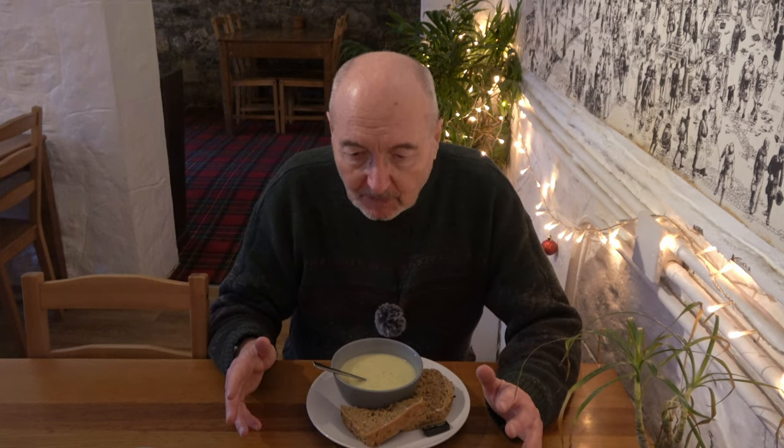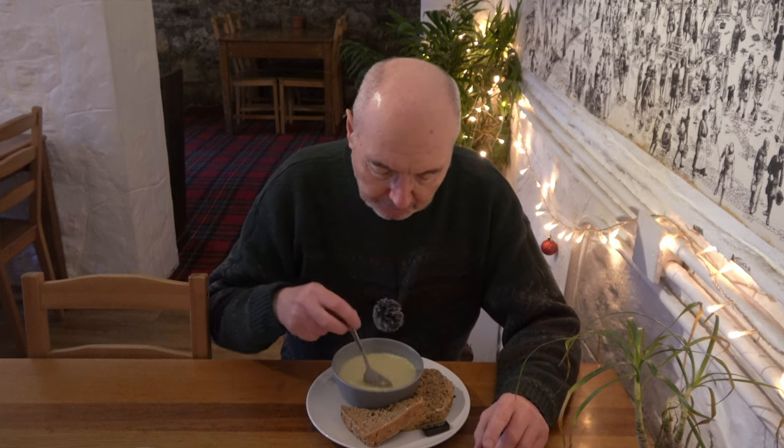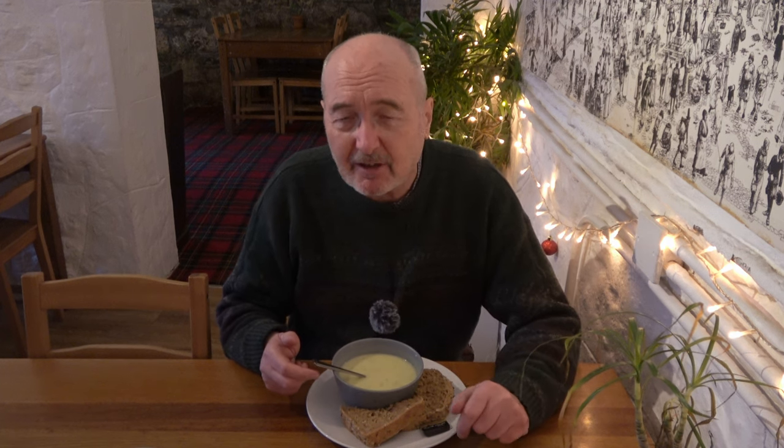Today, we're going to be looking at four locations in Stirling from which you can view the Wallace Monument. And if you can get a good view of it, then it's probably also going to be a good place from which to take photographs or film or whatever. So without further ado, let's get to the first location.